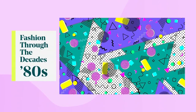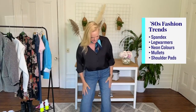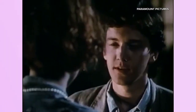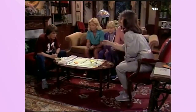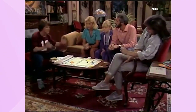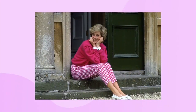So let's jump forward 10 years. Who didn't love the 80s? Right? The 80s, man, I love it. The most conservative decade ever. It was all about wholesome, right? You think of the John Hughes films, all happy endings, and on television, of course, we had Family Ties, one of the number one shows. It was a Reagan era. And then of course, the fashion muse of all time entered the place, Lady Diana Spencer.